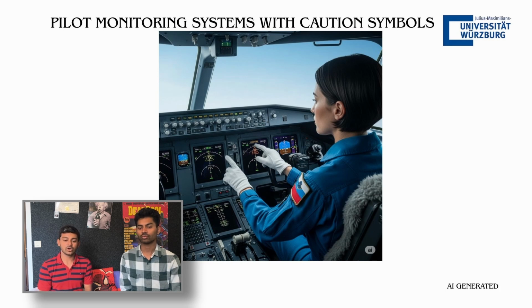Unprotected data links or unsecured firmware can potentially open the door to intrusions, a risk the aviation industry is now taking very seriously.